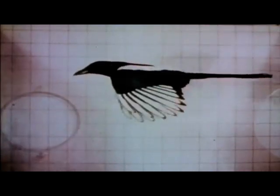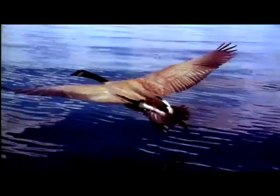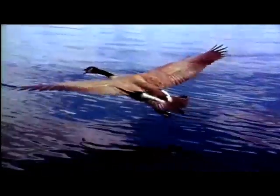Thrust comes from the primary feathers at the wing tips, which act almost like propellers. The tips twist up at an angle to the rest of the wing. They bite into the air like the blades of a propeller, pulling the bird forward. At the same time, the rest of the wing provides the lifting surface to stay aloft.